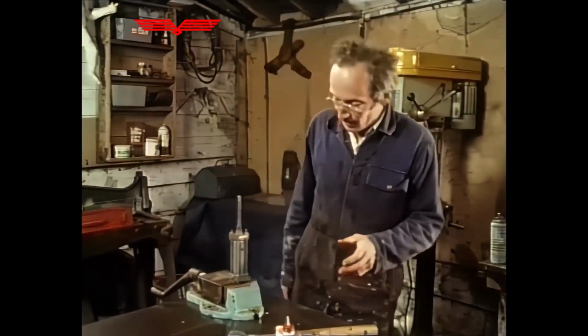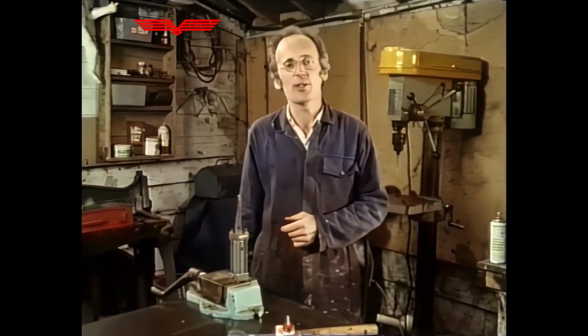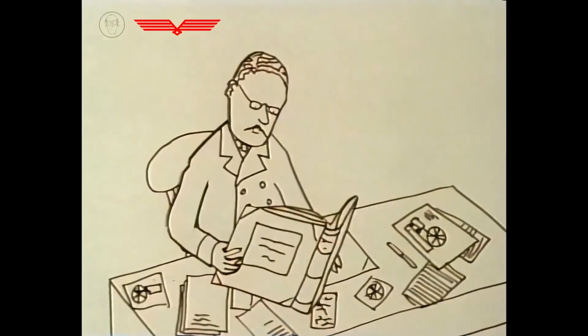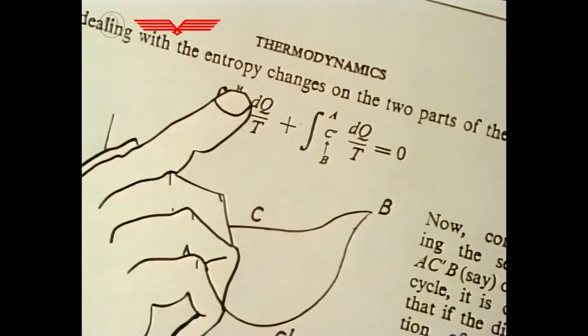It was a Victorian cigar lighter working on this principle that inspired Rudolf Diesel to design his first engine in the 1890s. Diesel believed that more compression would make his engine much more efficient.